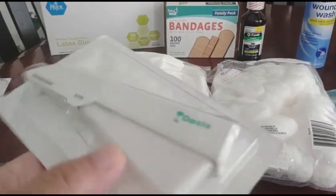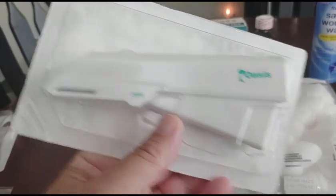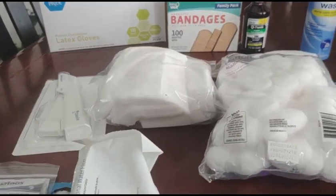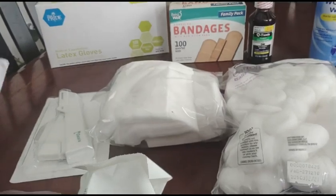A stitcher. Oh, that sounds disgusting, doesn't it? You're going to have to possibly stitch someone up. As a last resort, you betcha. And at some point, the stitches are going to have to come out, and this is a stitch remover. All right.